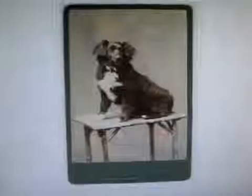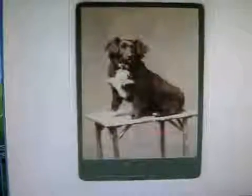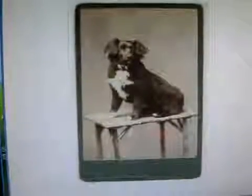And here's my favorite dog, a border collie. My dog actually looks almost identical to this one. Oh, this one lived about 125 years ago.